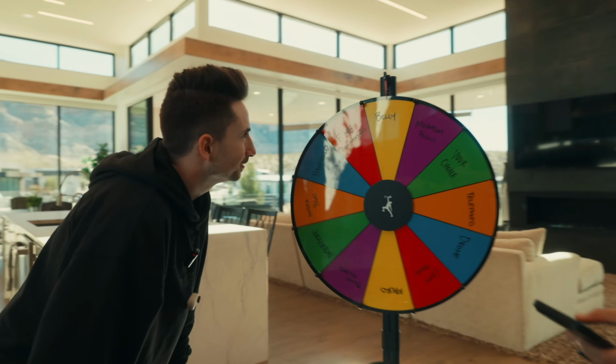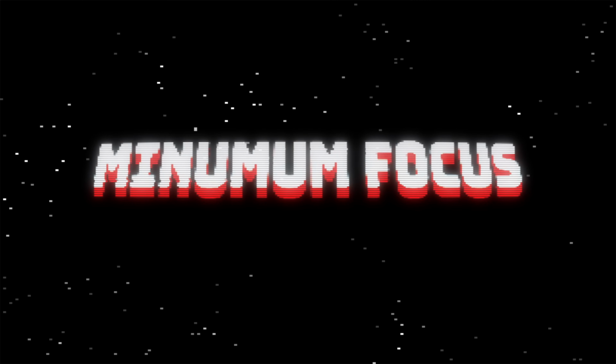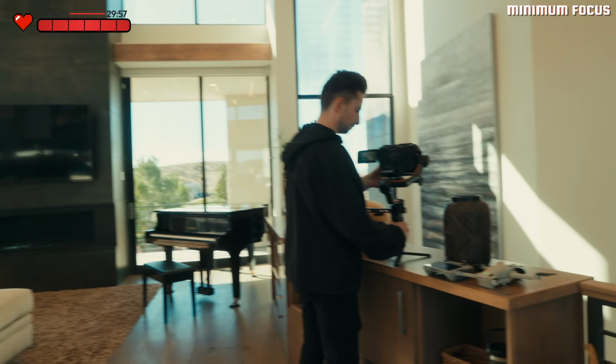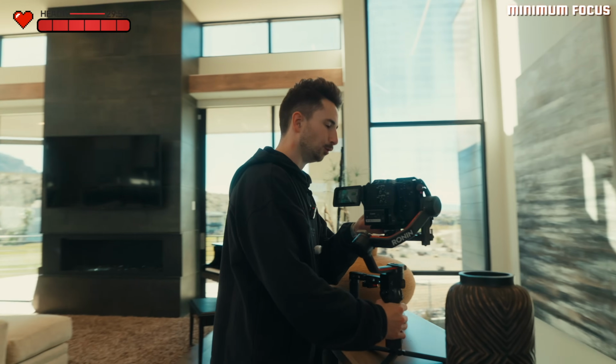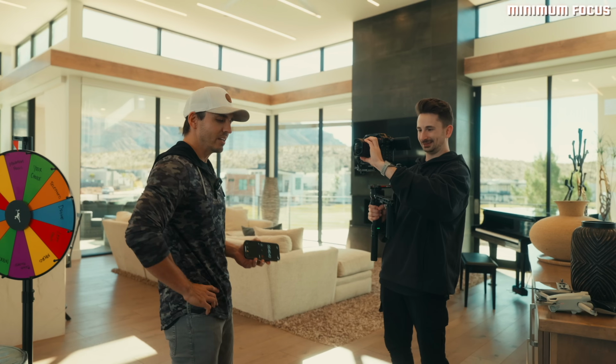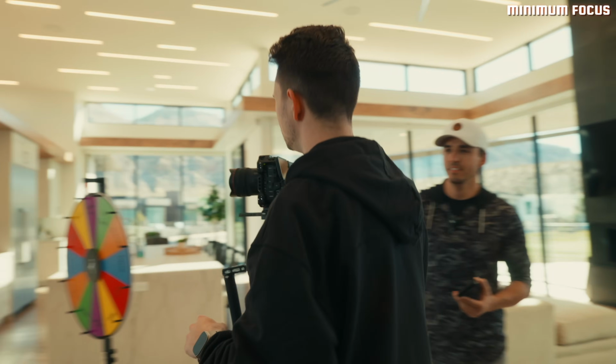If I start with... No! Oh, that's a bad new one. Okay. Lucky. All right. Minimum focus. So freaking lucky. That one's that easy, actually really is not that bad. Of course, he gets to start out with the easy one. Okay. Time's almost up. Why can't I? I didn't even get this plant. Oh. Now I'm seeing all the good stuff. Okay. All right. Minimum focus.